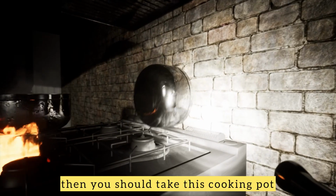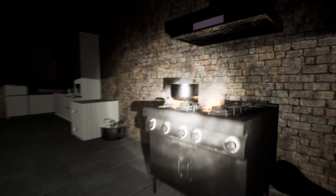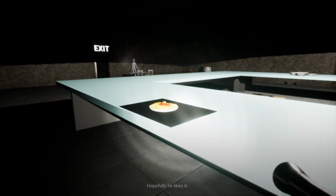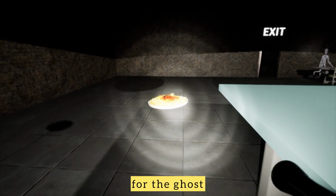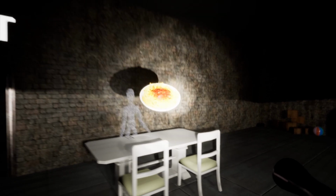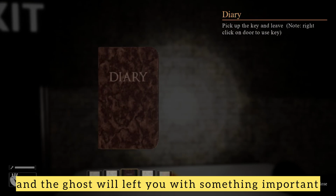So the spaghetti was cooked. Then you should take this cooking pot and put it on the plate. And you take another one and do the same. There it is. The spaghetti is cooked, so you have to serve it for the ghost. You bring it and then you put it on the table, and the ghost will leave you with something important.